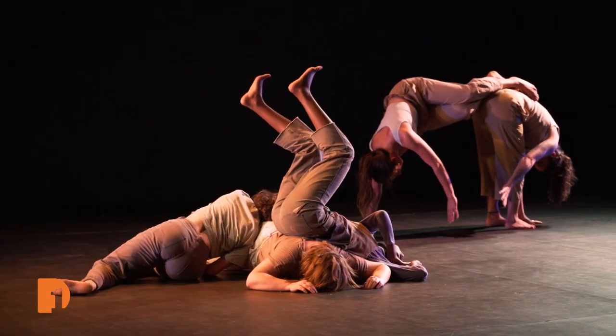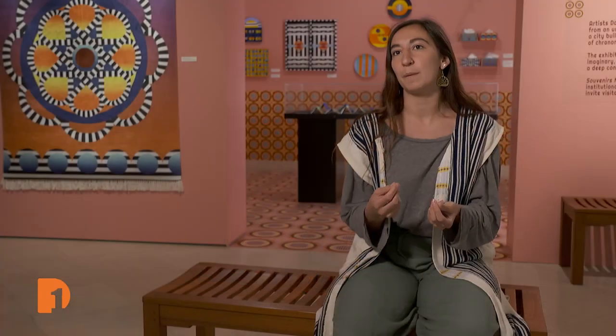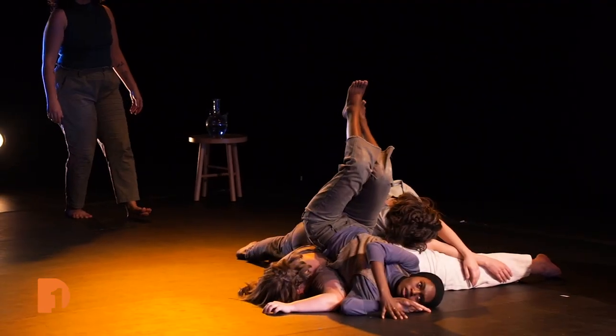Very interested in researching ideas about contemporary Arabic dance forms and what that might mean, to look at rooting specific movement or ideas in the Arab world, but then also exploring them in more contemporary or experimental dance choreographies.